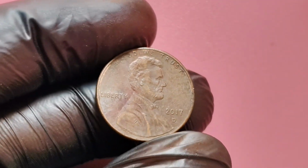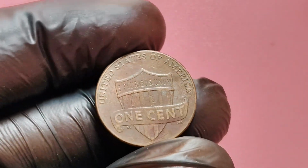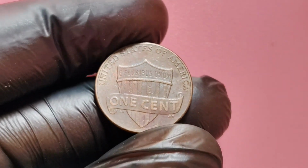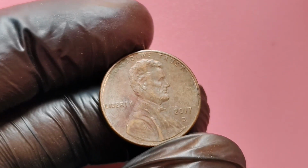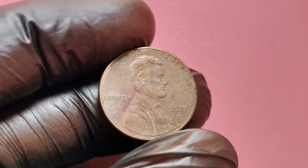In addition to error types and coin grades, you may also want to have your coin authenticated by a professional coin grading service. Certification from trusted services such as PCGS or NGC can help you verify the authenticity and condition of the coin, making it easier to sell it for a high value.